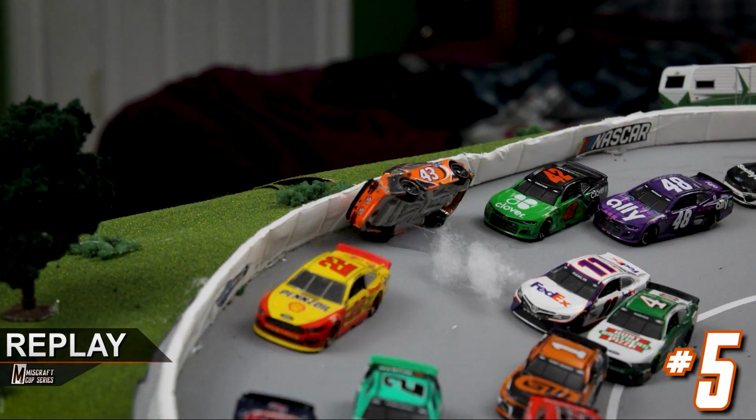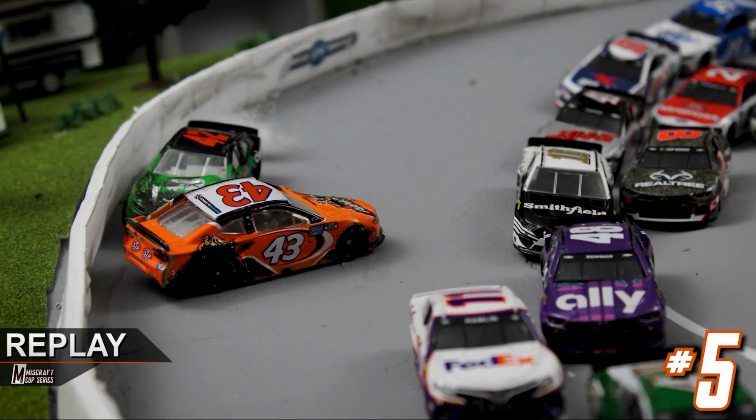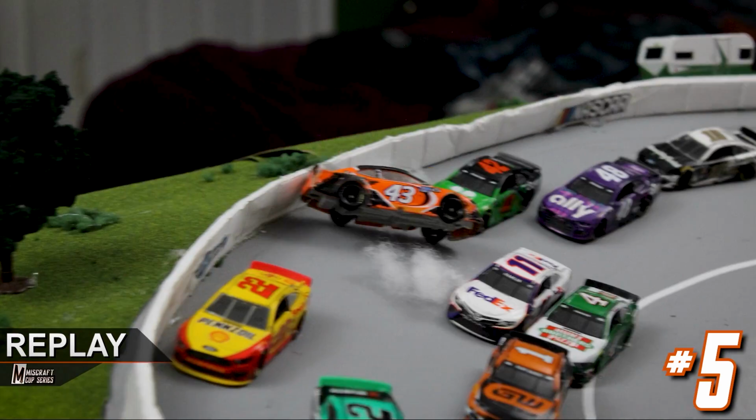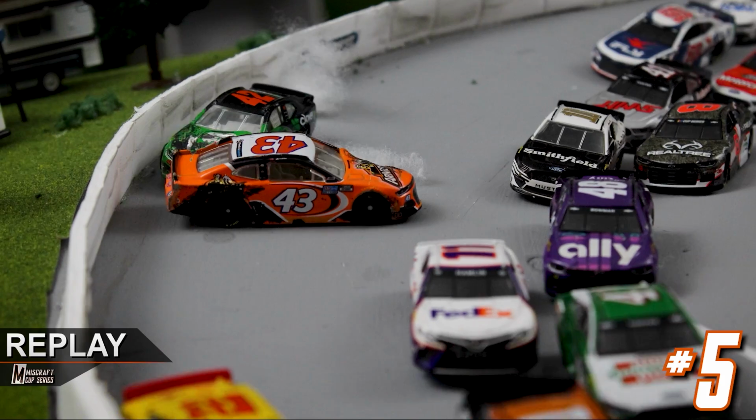It looks like the 43 was trying to get in line in front of the number 11 car, get below the 22, got hooked, and then that car overcorrected right up into the wall. Big hit right there from the 42 of Chastain as well.